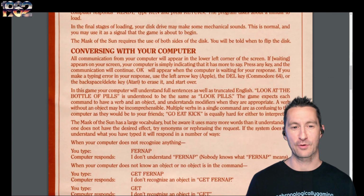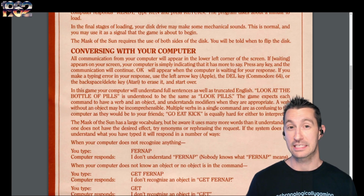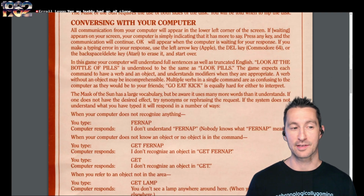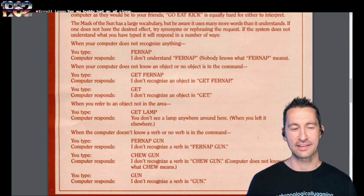And then it tells us how to converse with our computer. It gives us a few examples because we've had manuals explain what an adventure game is, thanks to Scott Adams. We've heard it over and over and over again. Now they just tell you, you have to talk to the computer. Here's how you do it. They explain what to type in and what not to type in. I love if you type in FurNap, the computer says, I don't understand FurNap. Nobody knows what FurNap means. Love it. You type in different things and examples.